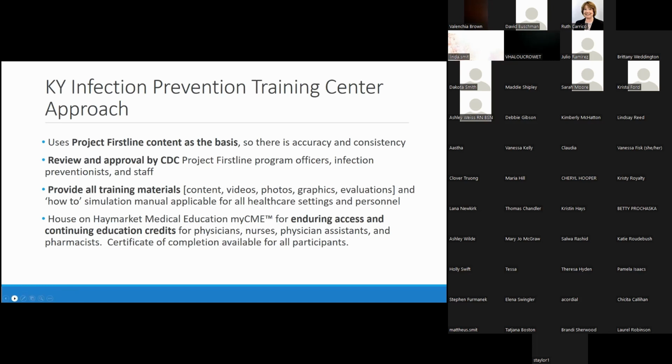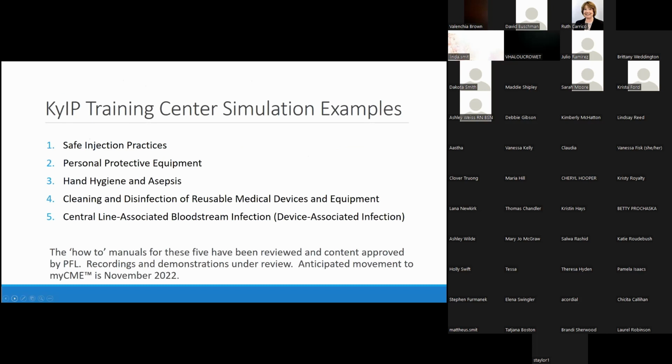Next slide. So far, the 5 simulations that you see on the screen have been created already. They've been reviewed and the content was approved by Project Firstline. Recordings and demonstrations are under review, and we anticipate moving these to the MyCME site for housing by November 2022. Next slide.